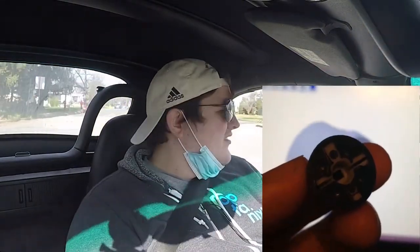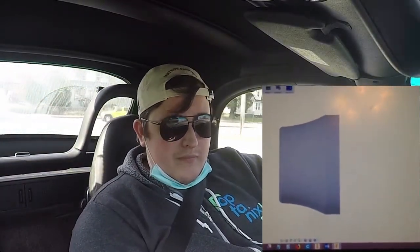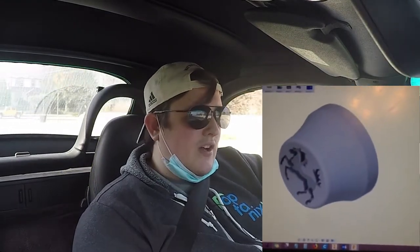So I designed some new volume knobs and printed them, and they work great. They have the Porsche Stuttgart horse engraved in them. And I have an extra set right here, I think. Yeah, I don't know where I put them. That's unfortunate. But I had an extra set that I inlaid some, oh, there we go.